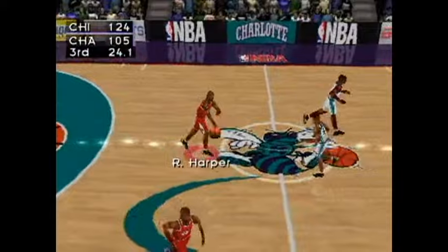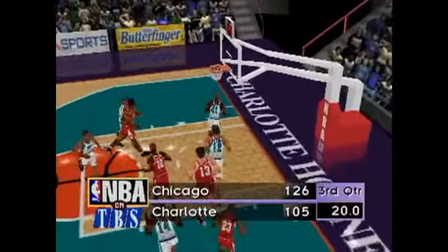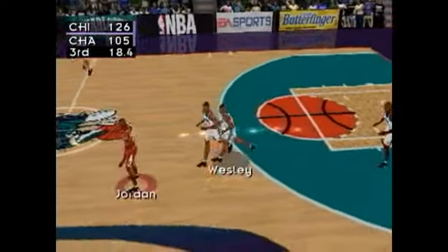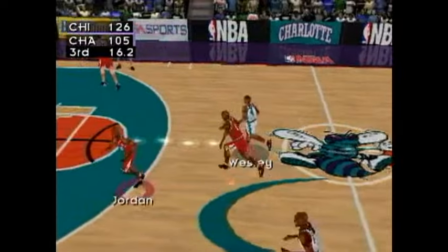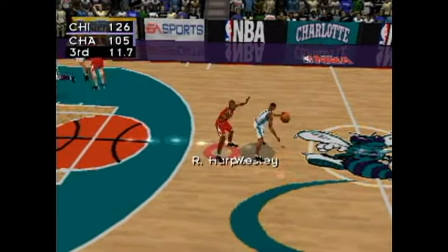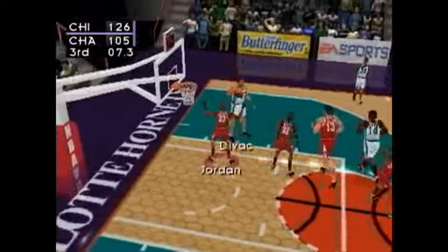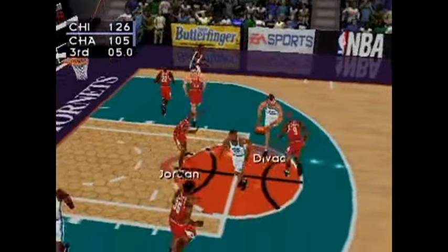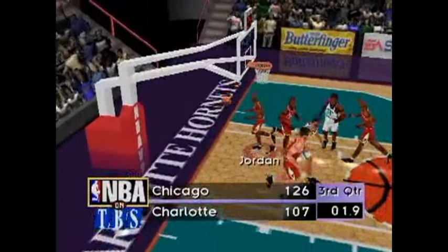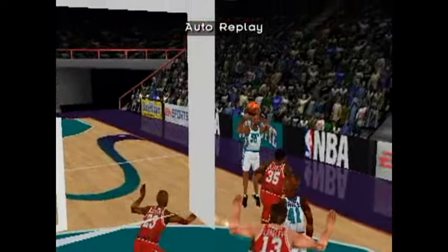Inbound pass to Harper. Number 23. He puts up the shot. It's good. Inbound pass to Wesley. From the top of the key to Diva. To Curry. He puts up the jumper. Makes the shot. Let's check that one on replay.